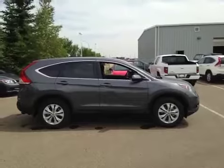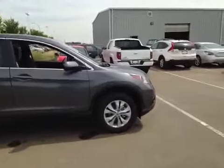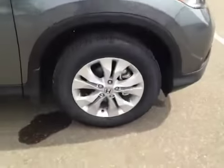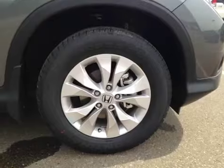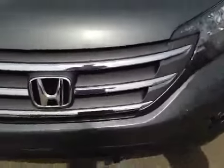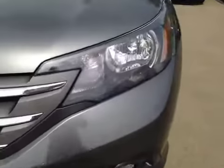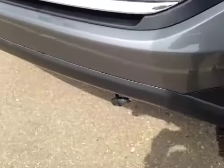Take a look at this vehicle from the passenger side. Once again, 17 inch Honda alloy wheels on Continental 225/65R17 all season tires. Let's take a look at the front. It has a nice chrome accented grille, and also these headlights are equipped with daytime running lights, and we have the fog lights located underneath, as well as the block heater plug-in.